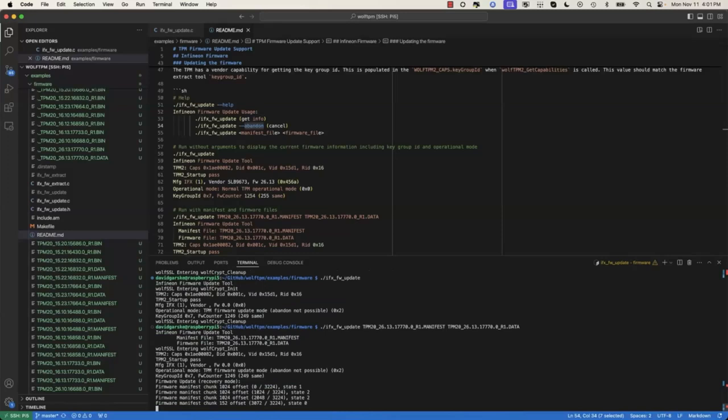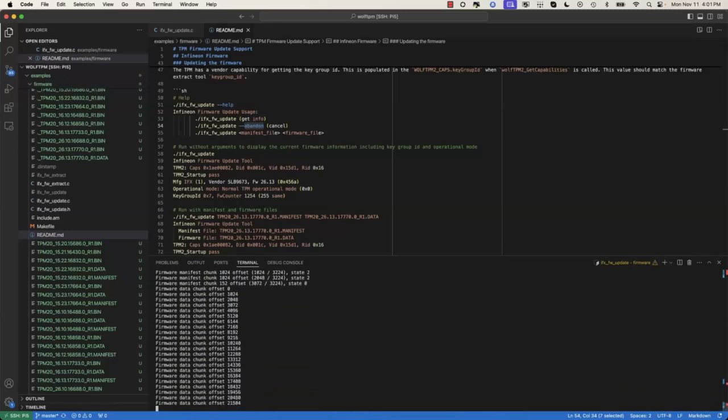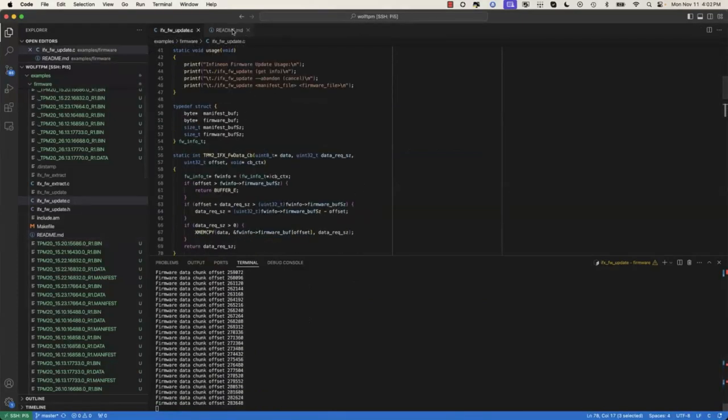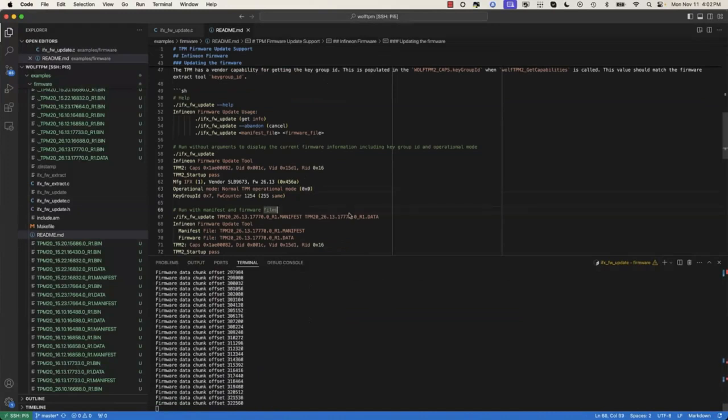So they thought about these edge cases, which is great, where you can always recover the TPM. It does not keep the last known version, but if the manifest fails, then it's still there. All of these tools are open source. Everything is completely here, including the extraction tool, which is really great. And anybody can try it out. If you have a Raspberry Pi and you have one of the Infineon Raspberry Pi modules, SPI or I2C, you can test this out.